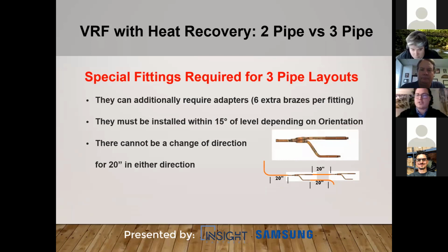The Y joints stay for 3-pipe manufacturers on heat pump systems, whereas on 2-pipe systems, even on heat pump, they use T's versus the ref nets. So they have to be installed 15-degree level, depending on the orientation.